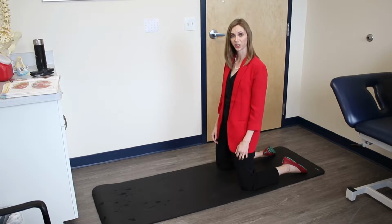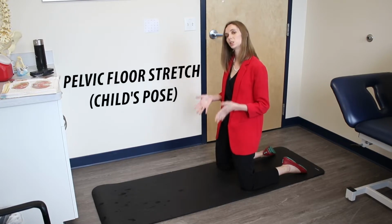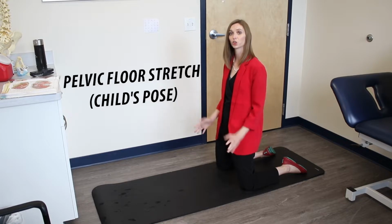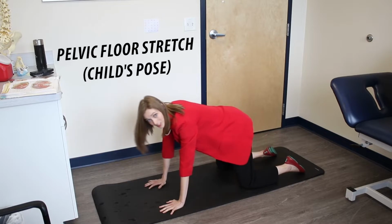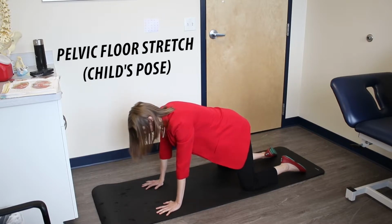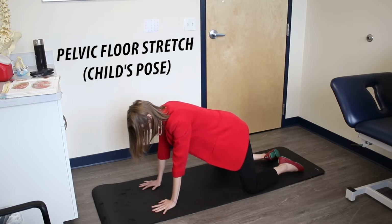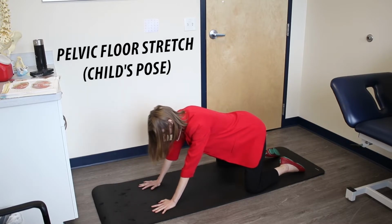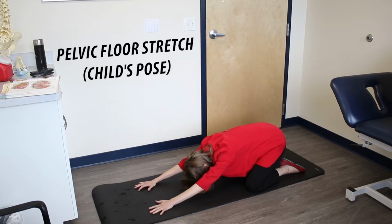So the first exercise I'm going to show you is a pelvic floor stretch. And it's done in a position that is commonly known in yoga called child's pose, but we're going to modify it a little bit. You're going to start on your hands and knees. You're going to bring your knees out a little bit and your feet together. And then you're going to rock back onto your heels just like this. And your goal is to try to let your pelvic floor muscles relax.